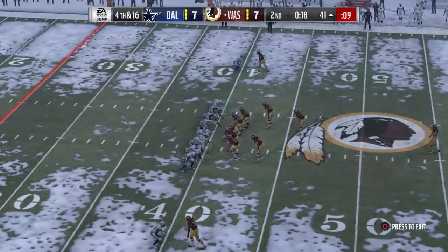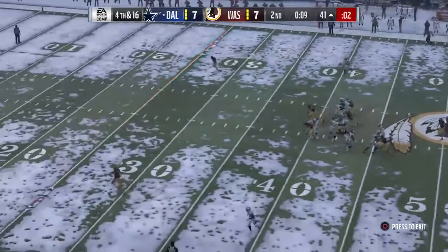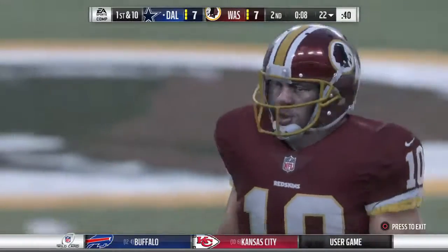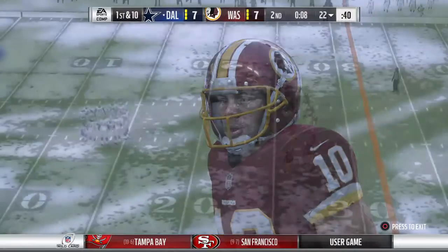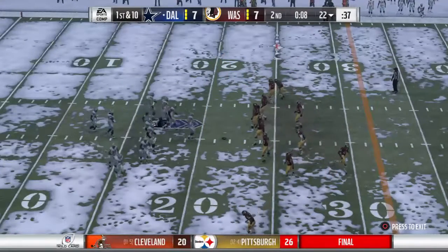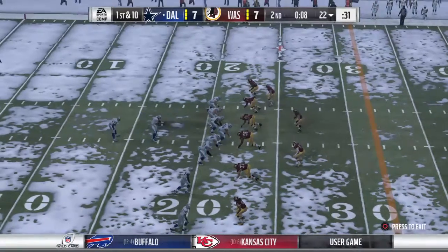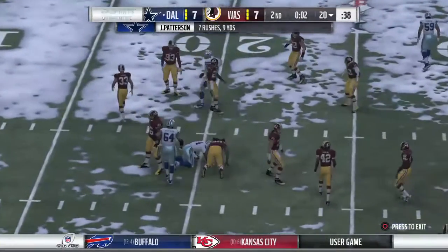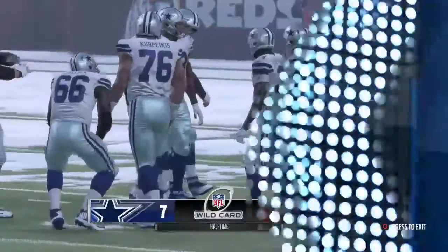The Redskins send out their punter as he's on to kick it away. He's been a busy man here in this first half as he gets it away. And he'll give it here to his running back. And the second wave of tacklers is going to get him as they stop him behind the line. A little bit of ground to make up for the offense as they face a 2nd and 11.